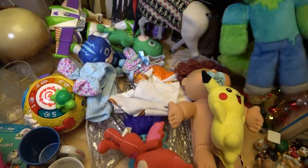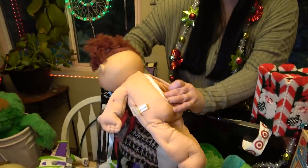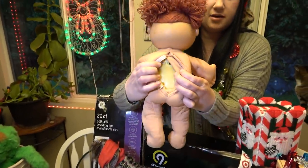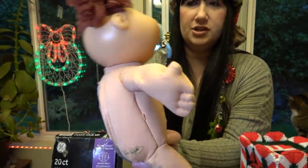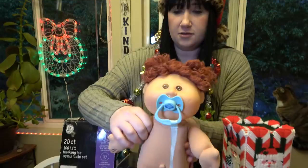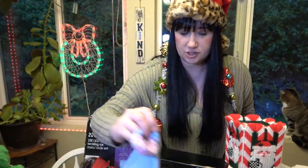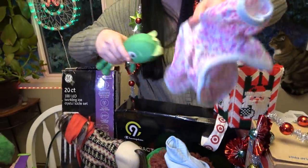and oh, the Cabbage Patch. I think she talks. She has a power pack in her back. So we just need to put the batteries in and see if she talks or what she does. But she was cute, so I grabbed her and I washed her outfit. So she's all clean with her outfit here. It's a lot of stuff.